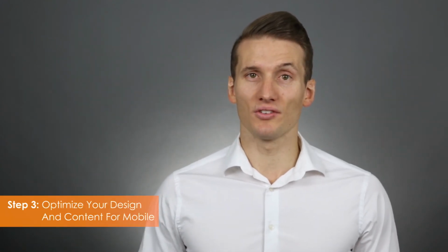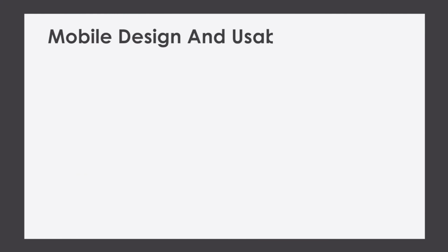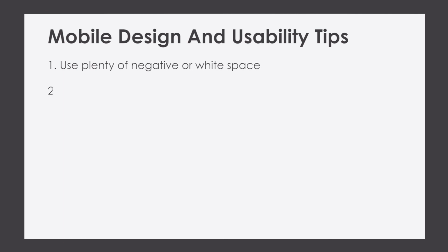The third practical way to improve your mobile SEO is to optimize your design and content for mobile. It's super important that once your visitors come to your site, that they can easily use it from their mobile device. Remember, smaller screens means less room for design elements, so use that space wisely. Some best practice mobile design and usability tips are to use plenty of negative or white space, and to choose a font size that's easy to read with clear subheadings.